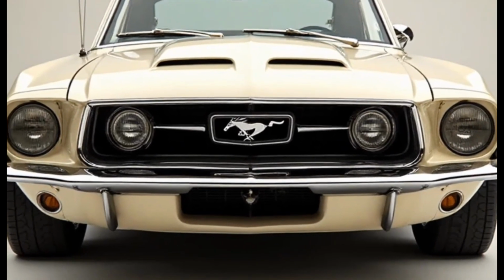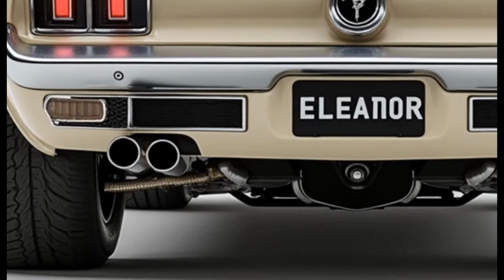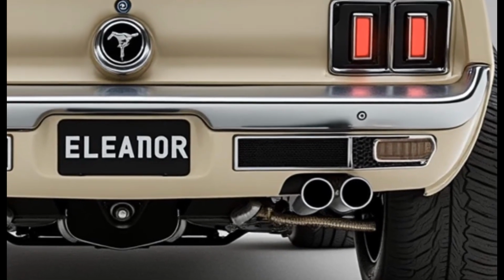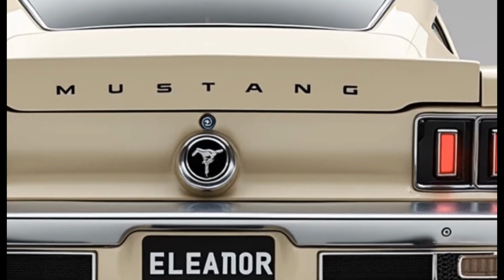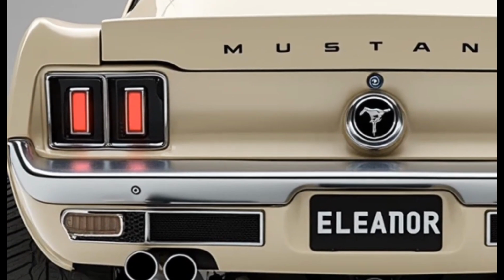It's about presence, not just numbers. So, is it worth it? For enthusiasts who understand what Eleanor represents, a blend of history, performance, and individuality, absolutely. It's not just a car you buy. It's an experience you own. It stands for something bigger than horsepower or price tags. It stands for rebellion, freedom, and passion.